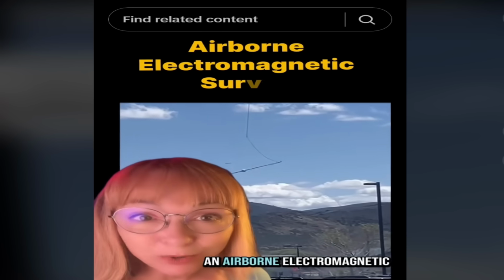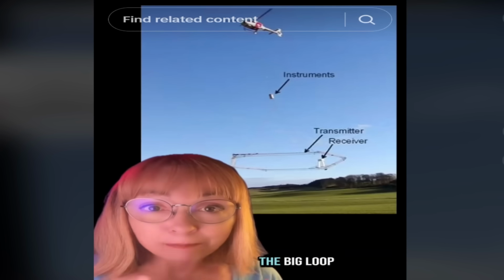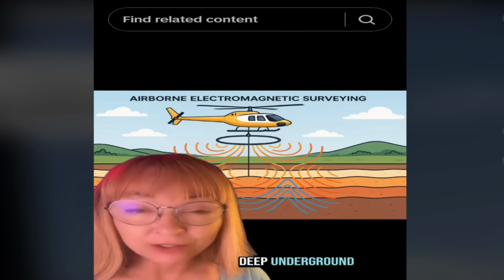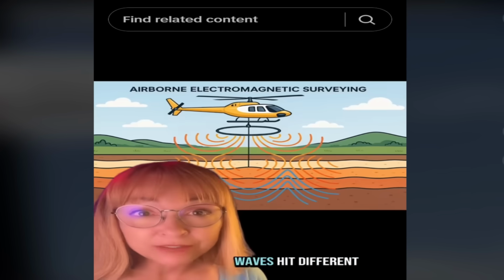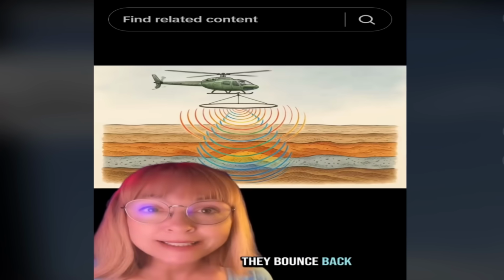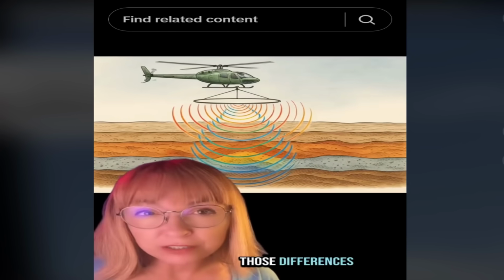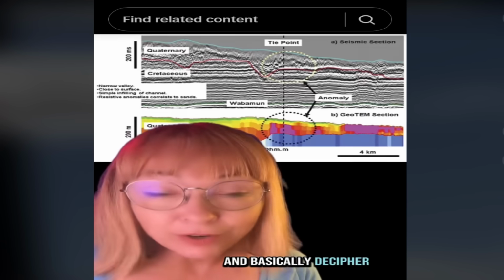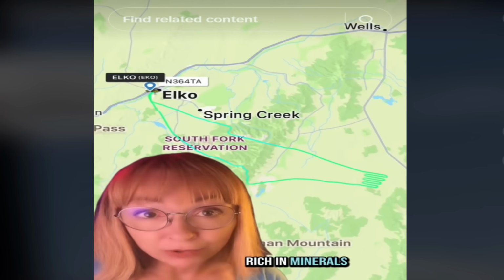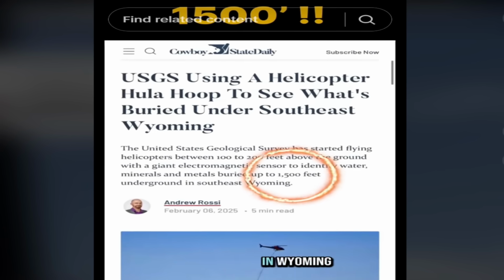I don't know what that thing is, but that's what they're doing at the Elko Airport. This is called an airborne electromagnetic survey. It's like a high-tech X-ray for the ground. The big loop creates an electromagnetic field that goes deep underground like invisible waves. And when those waves hit different materials like rocks or minerals like lithium, they bounce back differently. And then fancy sensors in the helicopter pick up those differences and basically decipher what is under the ground. This area is known to be rich in minerals, especially lithium. This technique was also used recently in Wyoming.